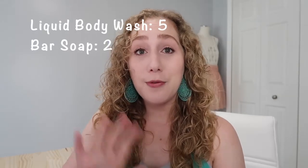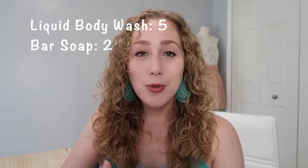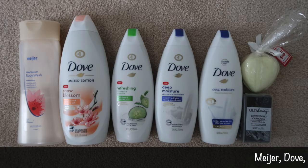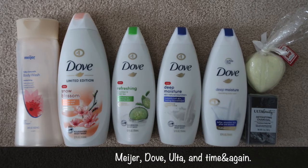So in January, I had 6 liquid body washes and I had 2 bar body washes, and now I have 5 liquid full-size body washes and still the 2 bar soaps, full-size bar soaps, and they are from the brand's Meyer, which I am currently using, and I am halfway through it already. I think I'll be able to finish that probably by the end of this month, realistically.